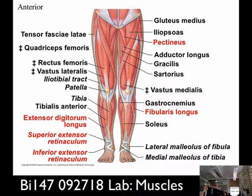Quadriceps. So the quads, everybody knows the quads. There's four of them. Quadricep, four-headed muscle of the leg. It has four heads, and we can only see three of them because the fourth is really deep. So there's the rectus femoris, the straight muscle of the femur, and then there's the vastus lateralis, vast muscle, lateral, vastus medialis, that is on the medial side, and then there's the vastus intermedius. You can't see it. But there's the quads.